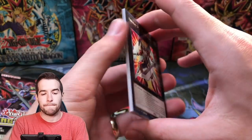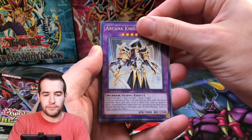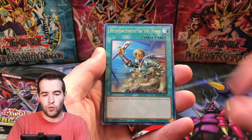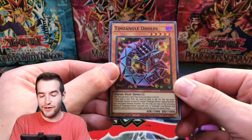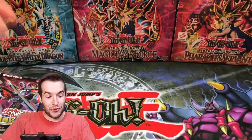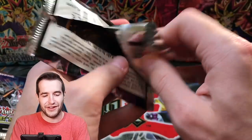What do we got in here? We've got Utopic Future. That is cool. Knight. Rivalry. Reinforcement of the Army. If you needed stuff for your Goat deck, this is it. Ten Dangles. We got the D-Holes. Yet again, more D-Holes, guys. Don't you love to have the D-Holes? Very, very good.